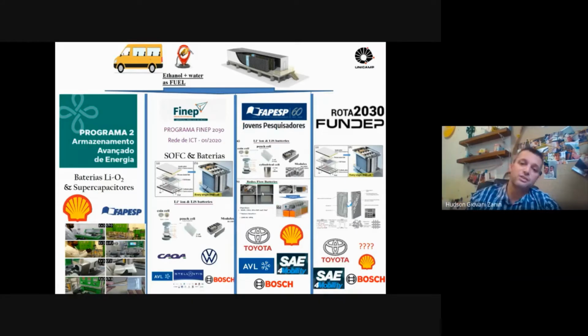What I have said so far is very good for mobility, but now we also have some initiatives for stationary energy storage solutions. I'm going to say more detail about this later on. And this fourth project is related to the conversion of ethanol in the fuel cell. It's very important to do that in a way that we do not contaminate the cell, and that's what we're going to do. There are some brands and companies that are going to support us in this project.